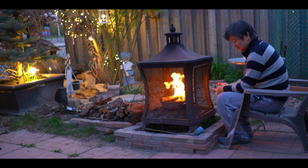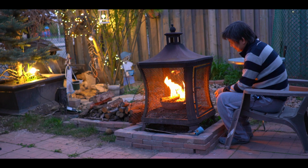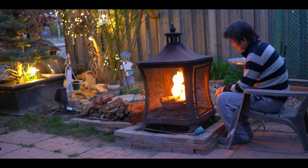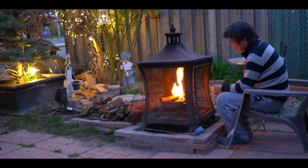I love the smell of the log, the wood. The smell is really nice. It has this particular smell to it, not like charcoal, but it has that woody type of burnt smell. Depending on the tree too. The birch is actually really good. I love the birch smell, but I don't have the birch right now. But yeah, love the smell.